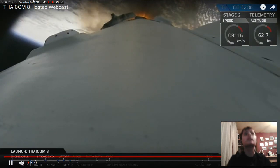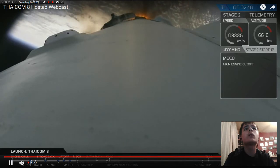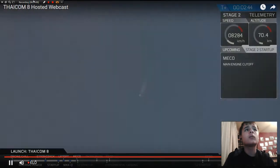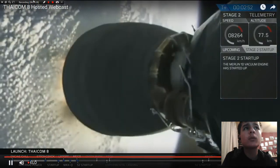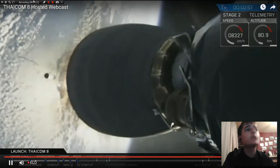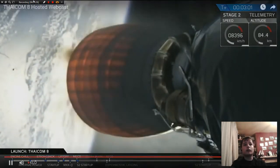Oh yeah, look, you can see the grid fins. MECO. And we have main engine cutoff. Not yet. Yep, there we go. Stage separation. Separation looks good. Ignition. And it looks like we have a good ignition of the second stage engine. Good MVac ignition. Look, you can see the first stage there. Fingers crossed, flipping around, getting ready to return.